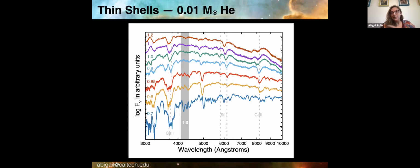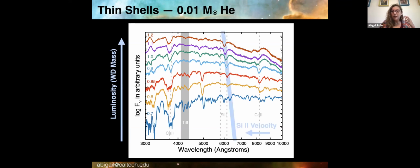But let's focus, we're talking about 1As first. So let's focus on these thin helium shell models. I've already gone over how, at least qualitatively, these show the trends we want. But an important thing we noticed while plotting this up in this manner was that as we increase the mass of the white dwarf or the luminosity of the event, if you look at this silicon 2 line here, we also get a relationship between the velocity of this line and the luminosity of the white dwarf.